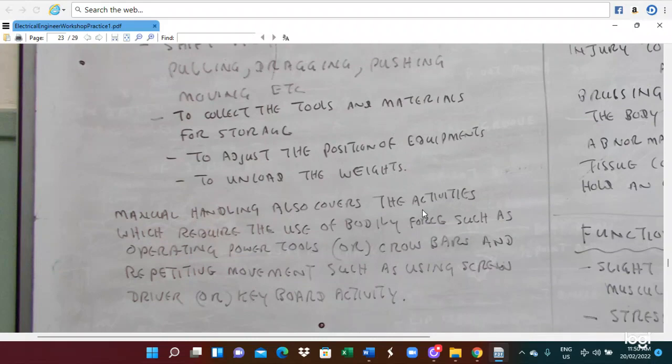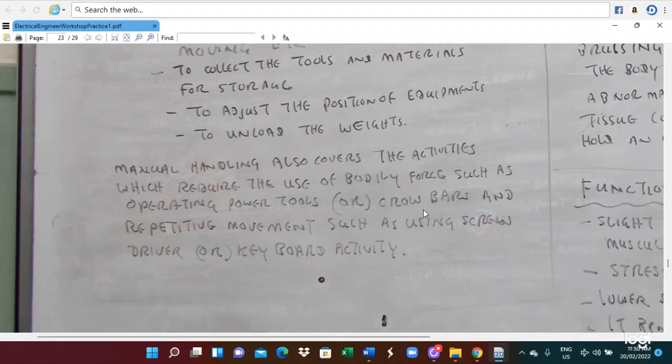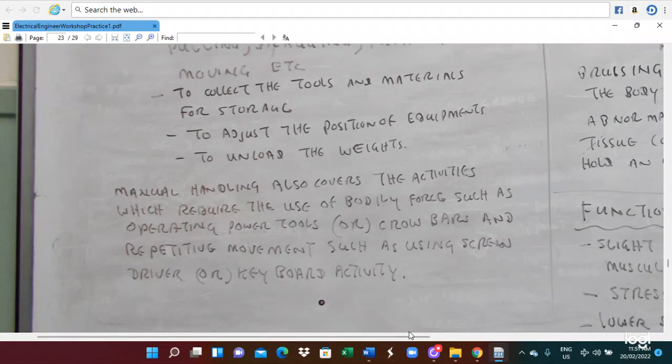Manual handling also covers activities which require the use of the body's force. If you are using an operational power tool, or repetitive movement using a screwdriver or keyboard activity, they are also manual handling. So manual handling is an important aspect because it can cause an injury.